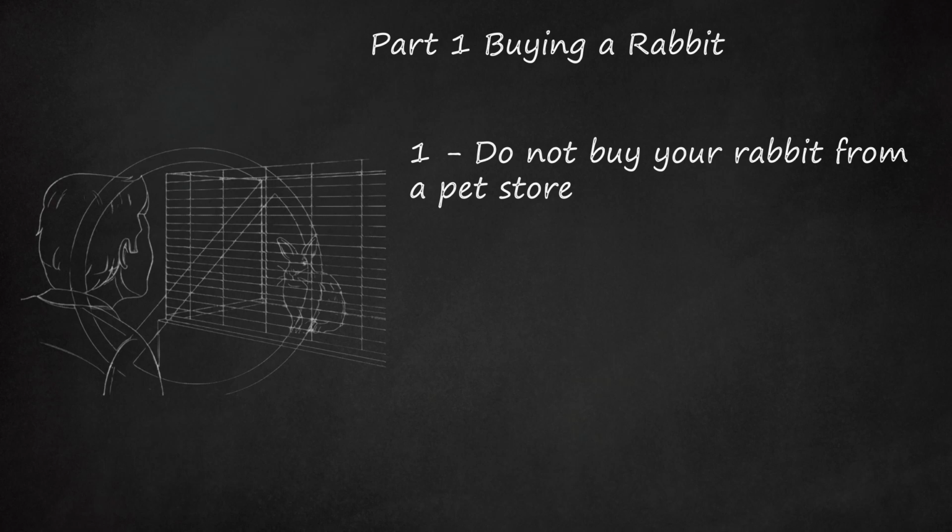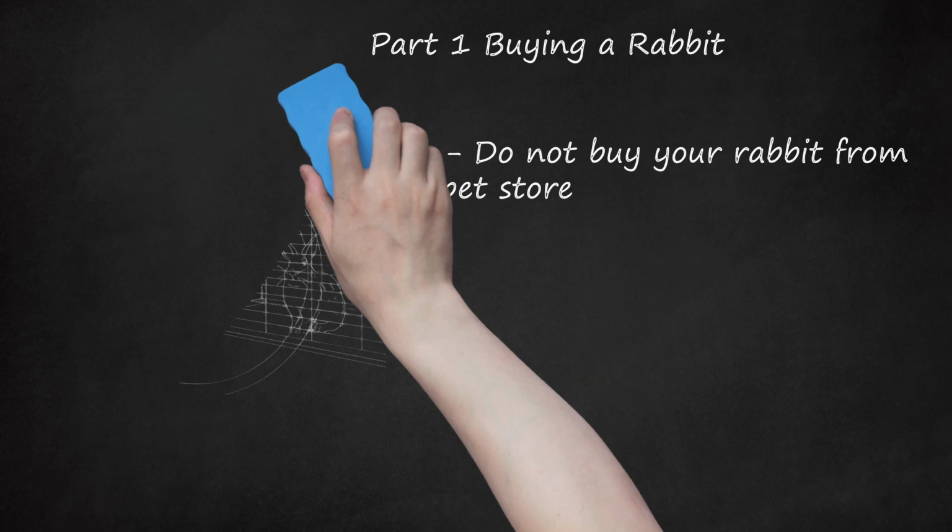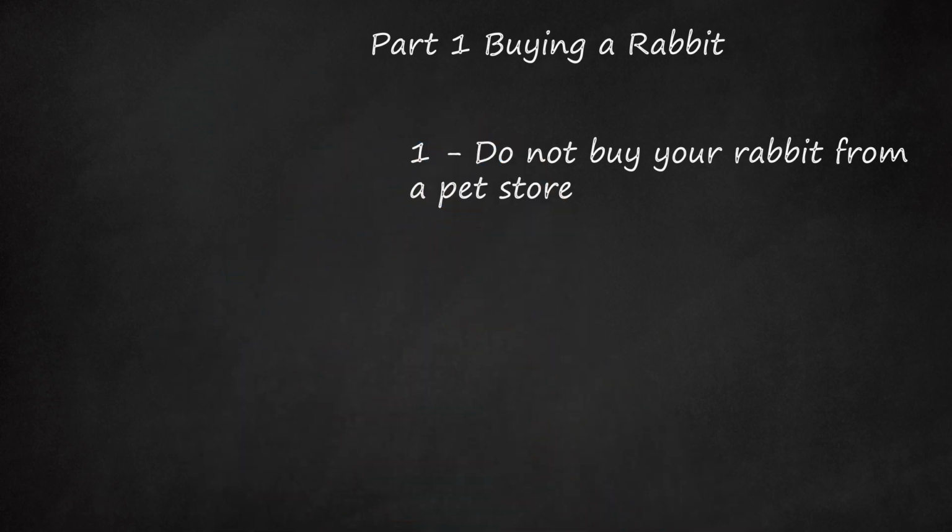When you visit a pet store, ask the staff about where the animals come from. Reconsider buying a rabbit from a pet store if you cannot verify that the rabbits came from a reputable breeder, animal shelter, or rabbit rescue.